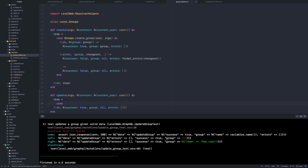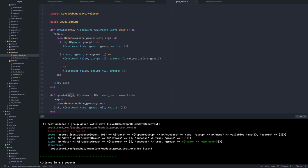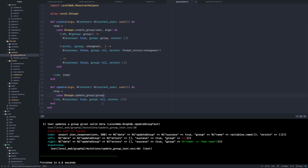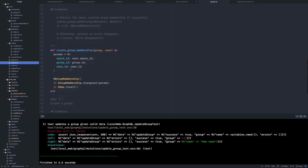Okay, so I know I want to handle this. I need a case here because update group could return an error or could return okay. So this is interesting. There's an ID in these args for the group, and we probably want to query for that first to make sure it exists, and then pass it into update group. If it doesn't exist, we want to error out. I think I know what we want to do here. Let me pop over to my groups module real quick to see if I have a lookup function yet. And I don't.